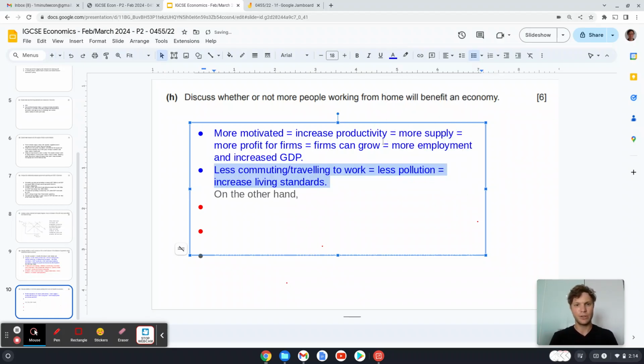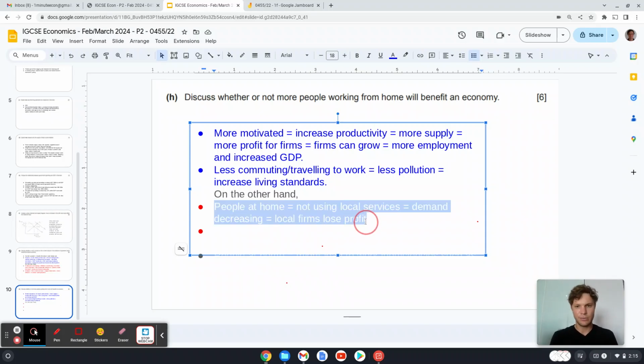I went for another point on the argument for side. There's going to be less commuting and traveling to work, which means less pollution, right? If there's less pollution, then we're going to have an increase in standard of living, in living standards. Okay, because everyone benefits from that. So it has a positive externality. Okay, so then I've given 2 points here and I've explained them. And now I'm going to show that I'm shifting away from the for side of the debate to the against side of the debate. So I'm going to say again, show that transition. On the other hand, and let's go have a look at the points I made here.